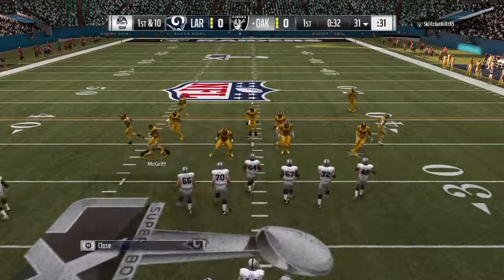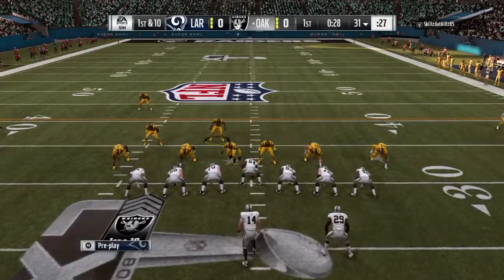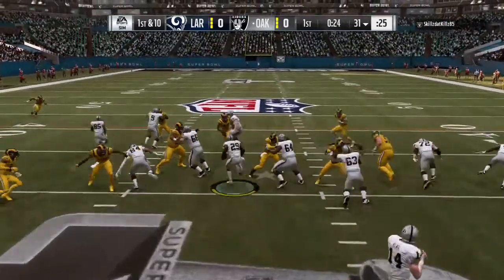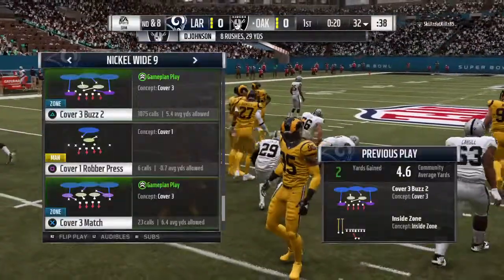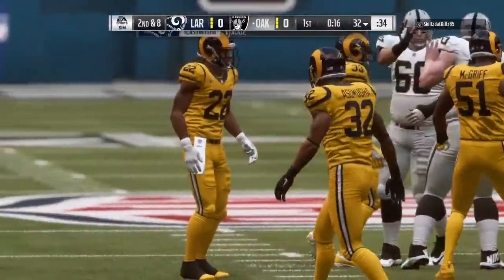Line of scrimmage, the 31 now on 1st and 10. Detroit! They'll run it now out of the gun. And he'll slip his way up across the 30 to the 32. Give him a couple on the carry there, 2nd and 8.